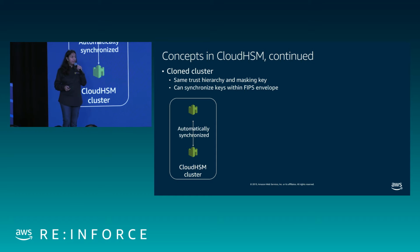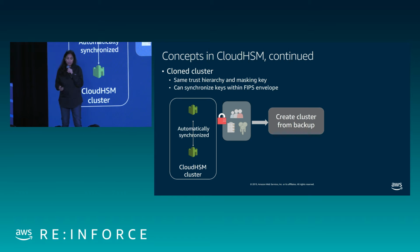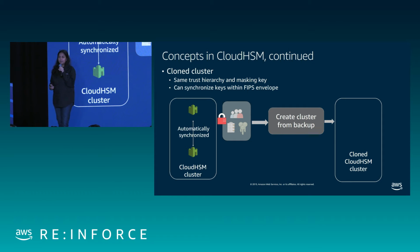Now, you can create a cluster from scratch, or you can image one cluster from another cluster's backup. When you create a cloned cluster, magic happens. The HSM that you create in the clone cluster is cryptographically identical to all the other HSMs in the original cluster, which means they share the same masking key, and you can swap keys between these cloned clusters without ever leaving the FIPS boundary. Right?